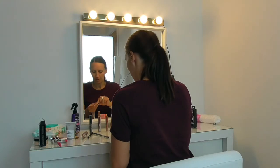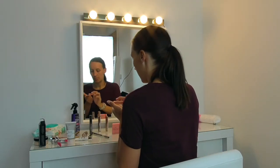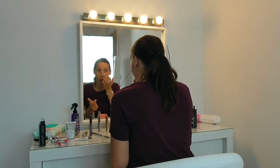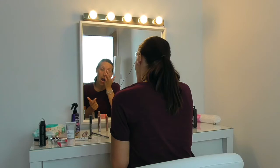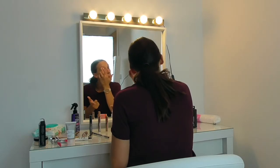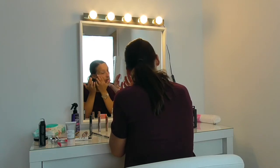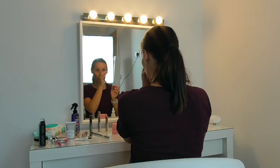Oh, it's got a nice shimmer to it. Really nice shimmer. But then so has the bottle. So just a tiny bit for the eye. I'm just going to do the end of the eye and all over the eyelid. Just gently rubbing and tapping it in. It feels really smooth. It's the only way I could describe it. Really smooth. It's lovely. Good. Okay.